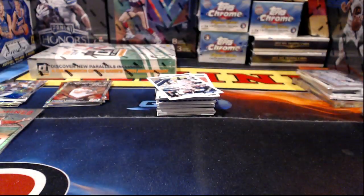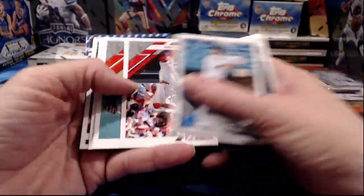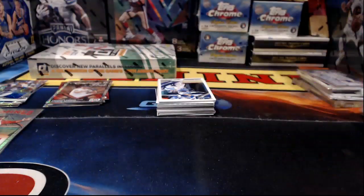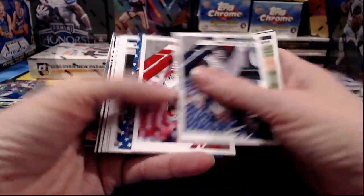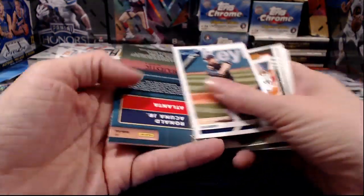Jacob deGrom for the Mets on the Dominators. I mean, I don't even know if Pele, I guess Pele does have another name other than just Pele, but that's all I've ever heard him called. Unlike Ichiro Suzuki, who we know his last name is Suzuki, even though most people just call him Ichiro. But I have no idea what Pele's second name is. I don't even know if Pele's his first name or his last name. I just know who he is.